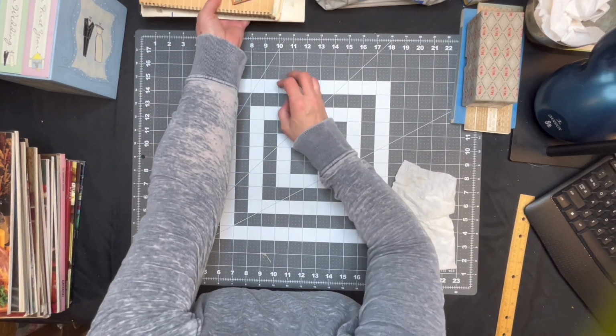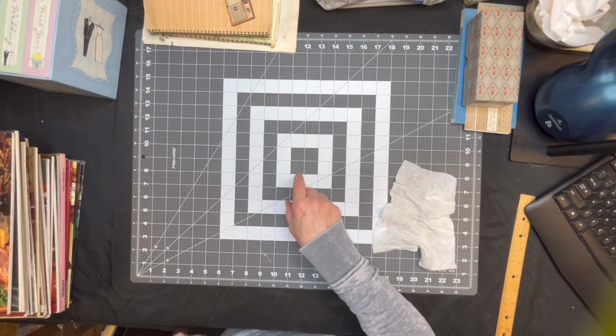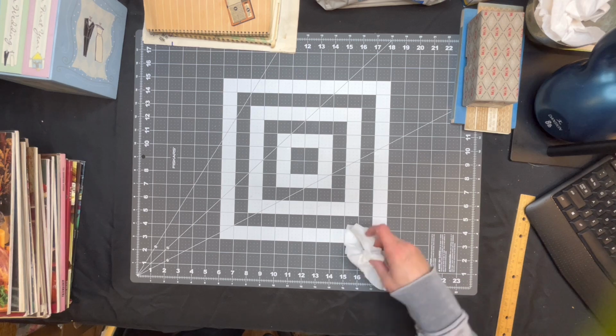I'm going to put those up there out of the way. All right. And then I have some really cool paper that I want to show you. Let me throw that up there.